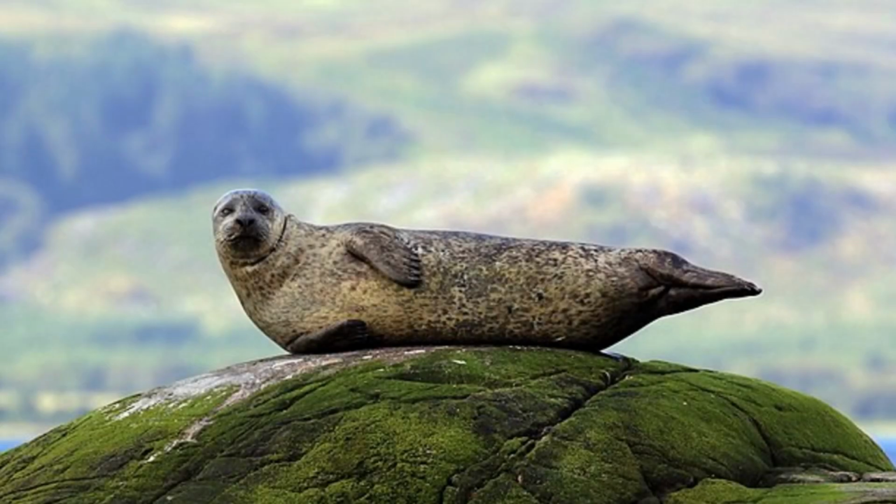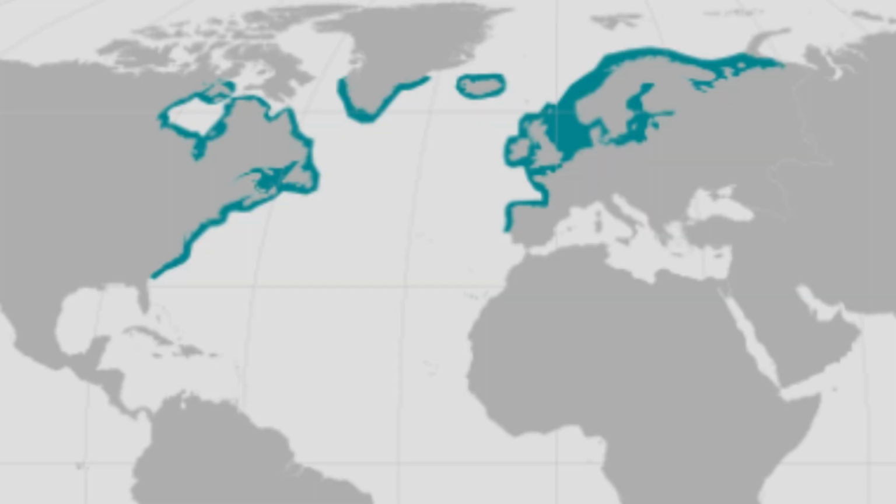The Atlantic harbor seal, which is the variety I'm focusing on, resides along the east coast of the United States from around the Carolinas up through Canada and Greenland and along the Baltic Sea coasts.